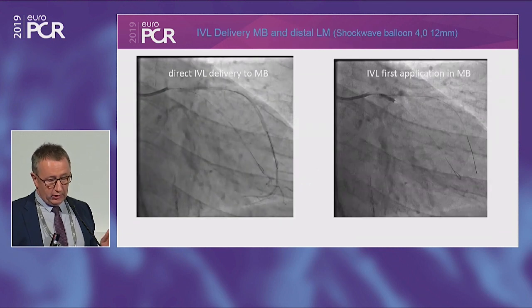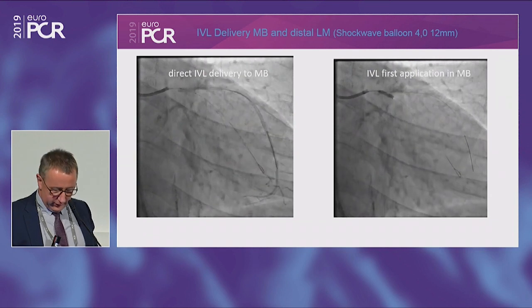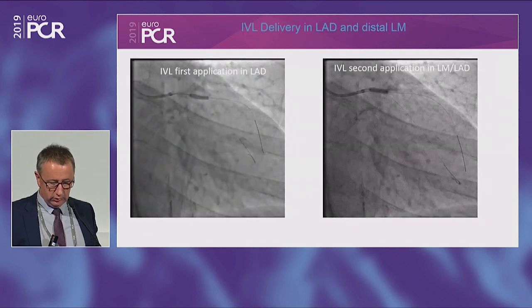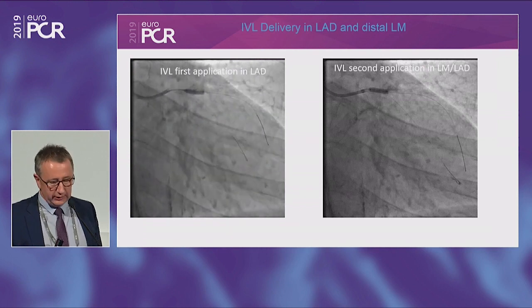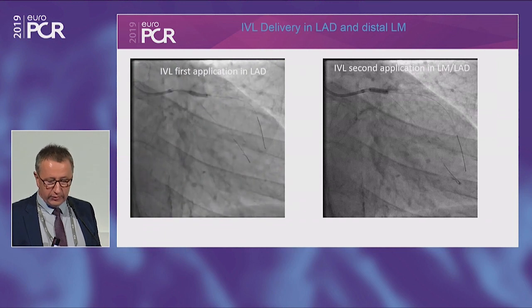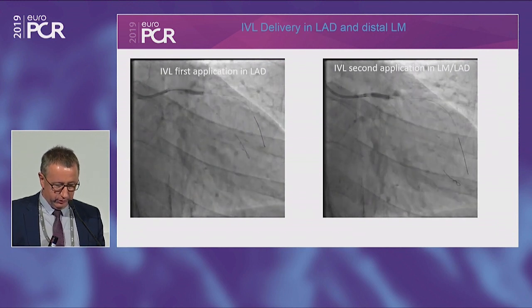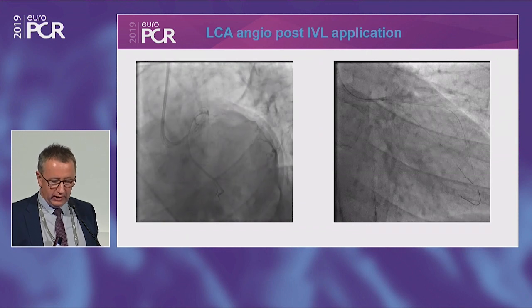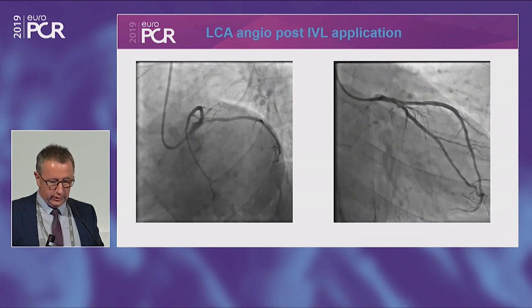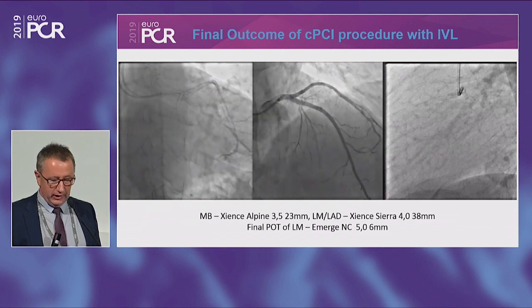You can see we could introduce the shockwave balloon very easily into the tight lesion in the marginal branch, and we did 4 applications. Then we removed the shockwave balloon from the marginal branch and inserted it into the LAD and left main, and did the next 4 applications of sonic pressure waves. This is the picture after IVL application, and you can see the final outcome of the complex PCI procedure with IVL.